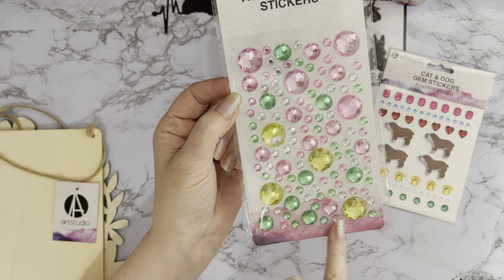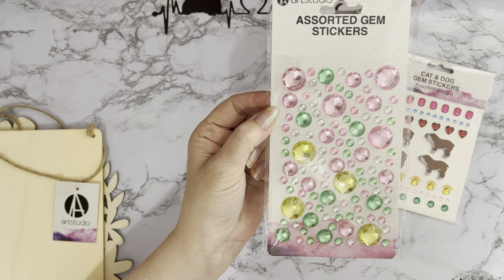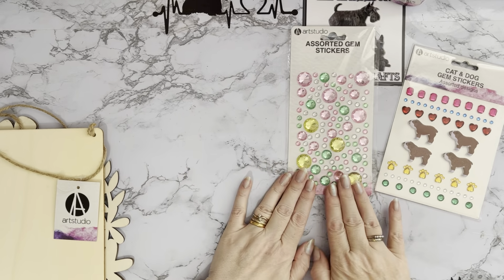Actually, there's no really big green ones, is there? There's yellow and pink, but no green. How strange. But that's okay. And I think they were only about £1 as well. So you just can't go wrong. They're excellent. And again, self-adhesive.